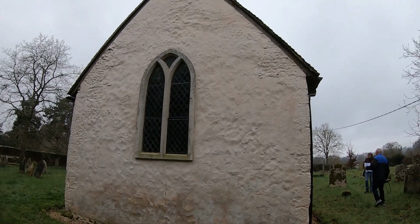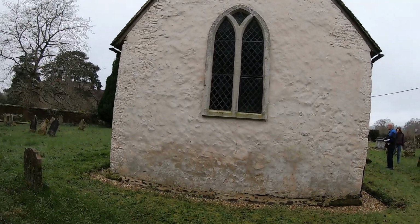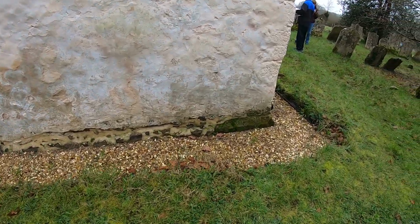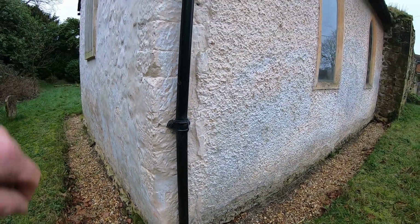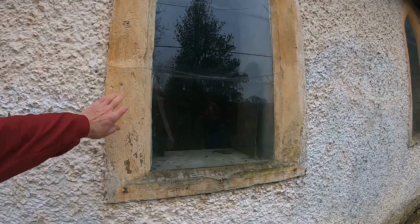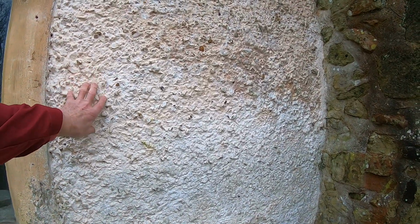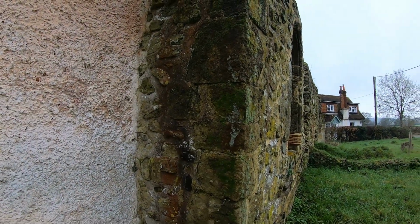But I'm at the east end of the church now, and as you can see, the walls have been filled in or rendered in over time. We've got a little gravel gully around the base of the church, which will take away rainwater. And here we have a downpipe here. You can see the plain windows with stone surrounds just here. And this is looking into the church. And this is a pebble dash wall which has been lime washed by the looks of it, and we've got the end of the ruins just here.